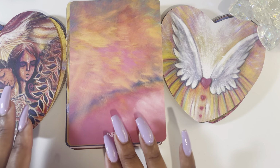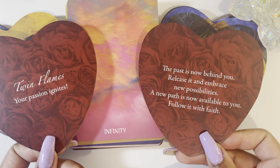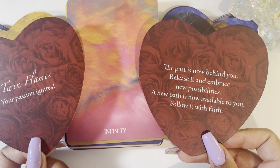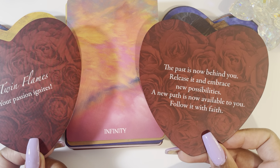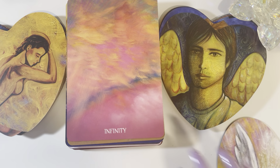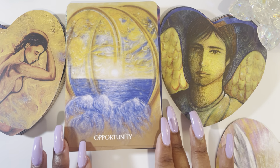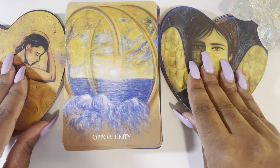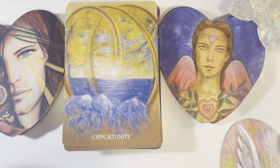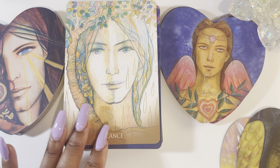Okay, so we have Infinity with Twin Flames. The past is now behind you. Release it and embrace new possibilities. A new path is now available to you. Follow it with faith. Your passion ignites. Opportunity. Look at those colors. They just kind of blend in and match each other, right? Balance.